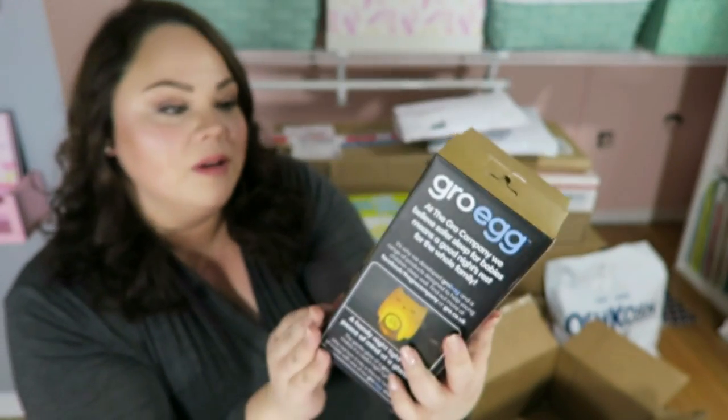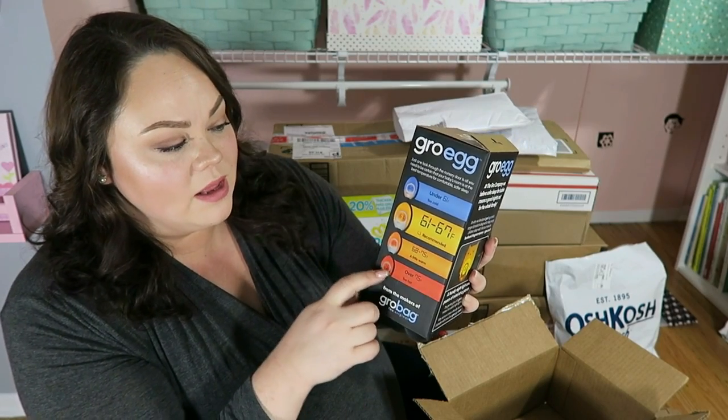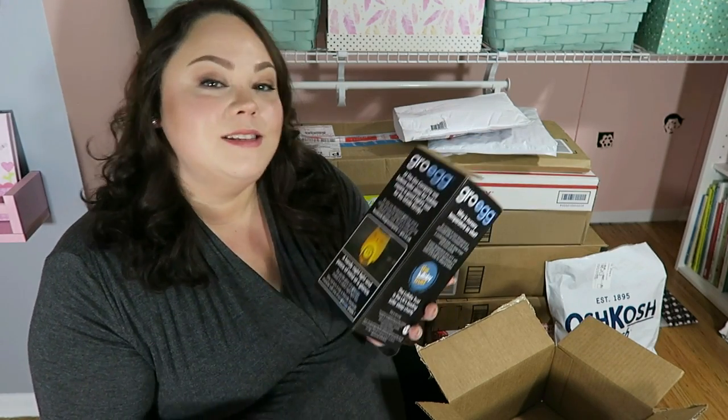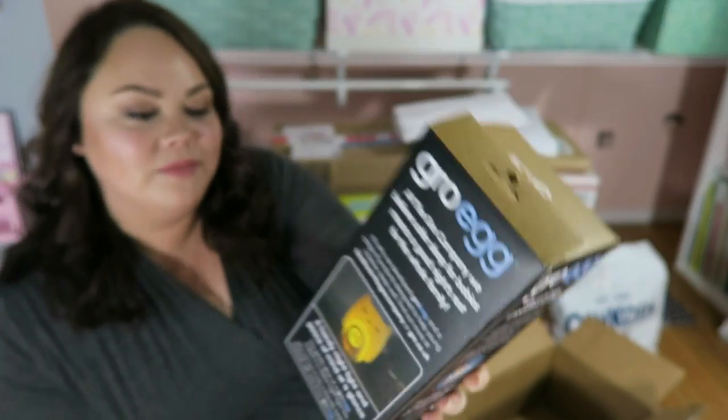You can see the little chart here. It tells you if the room's too cold, it turns blue. If it's too hot, it turns red. And the recommended setting has a little smiley face on it, which is so cute. And this is totally unnecessary, but they have little slip covers so you can make it look like an animal. I may participate in that.